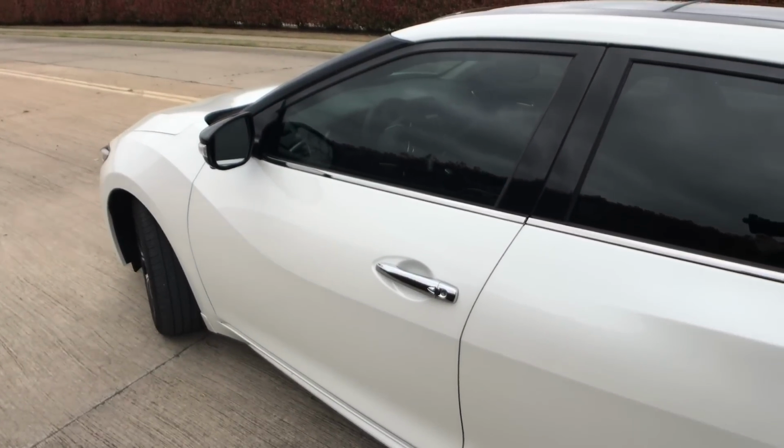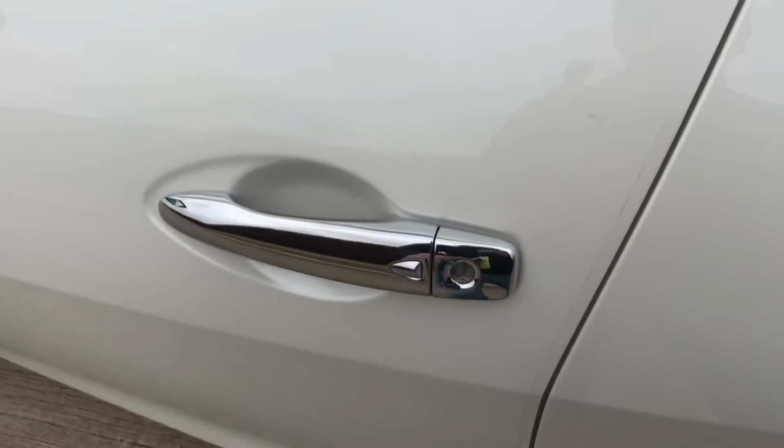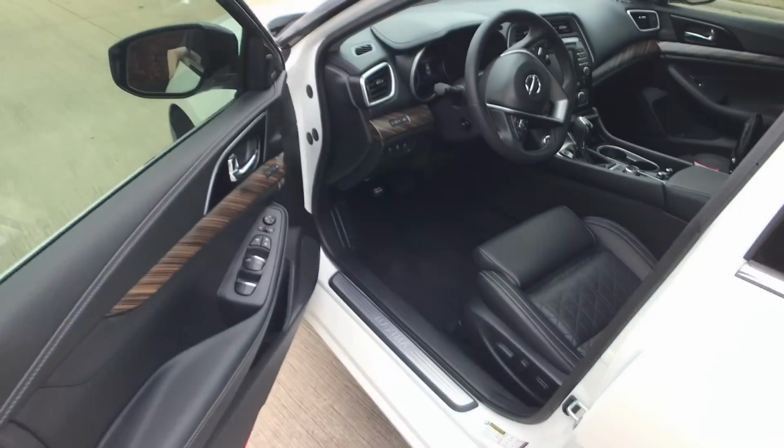Nissan's got a nice, simple key fob that you have for the intelligent access. We have remote start and your typical functions on here. Going to the door handle, you can push that button to lock it, or you can push it to unlock it, and the mirror will flash as well.